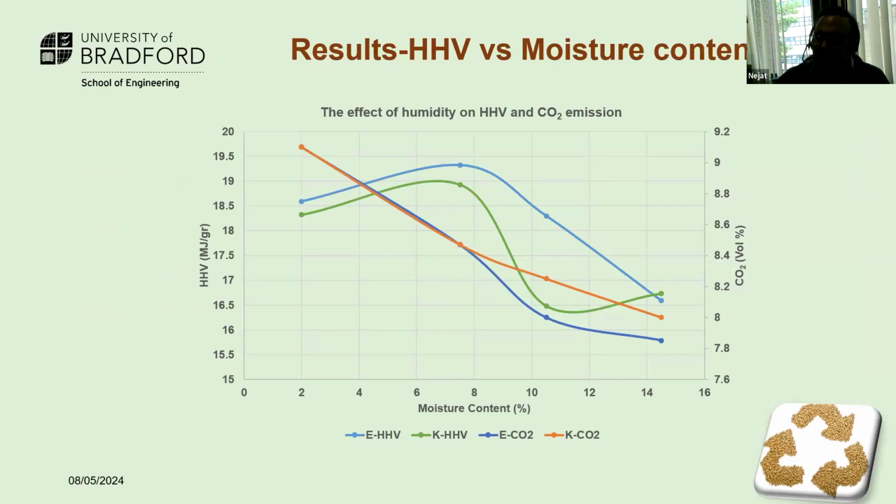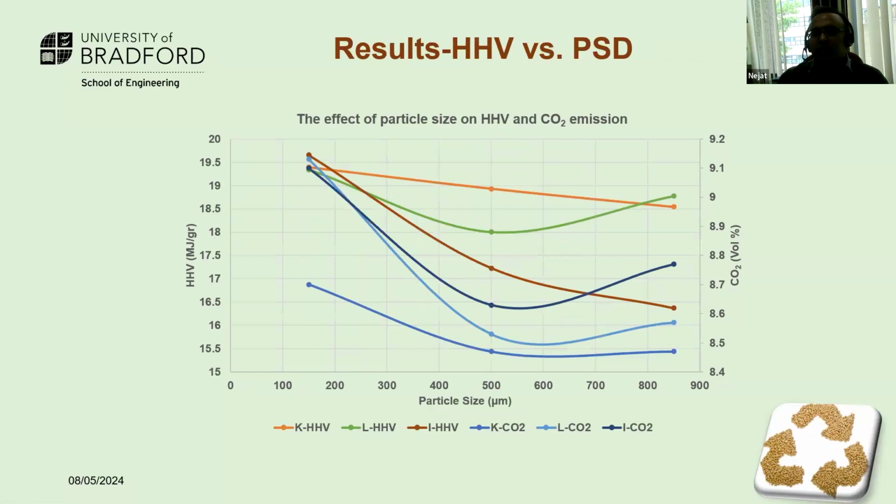So for a couple of samples, the 4 samples which I have shown here, you can see the trend, heating value reduced by increasing moisture, and CO2 at the same time, but it looks like there is an optimum of 7 to 8% moisture content. We found this is, for most samples, like an optimum. We are still working on it, but we found this is a good one, that you have 7 to 8%.